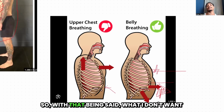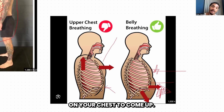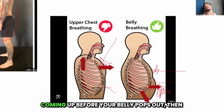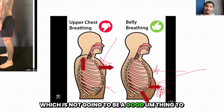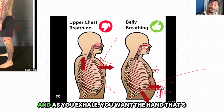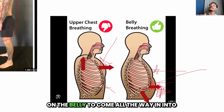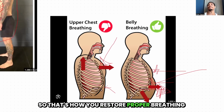So, with that being said, what I don't want is your hand that's on your chest to come up. If your hand that's on your chest is coming up before your belly pops out, then you're breathing through your chest, which is not going to be a good thing to do. So remember, you want the hand that's on the belly to extend first. And as you exhale, you want the hand that's on the belly to come all the way in as your stomach pulls in. So that's how you restore proper breathing mechanics.